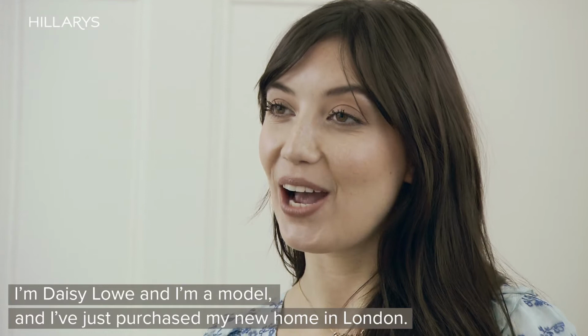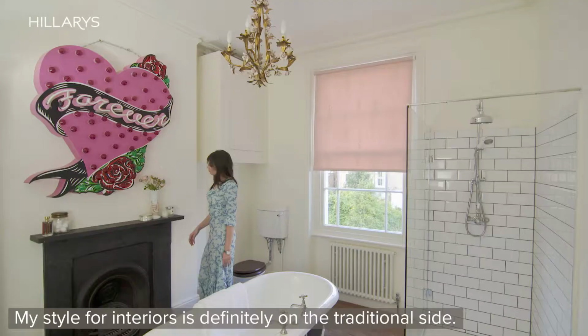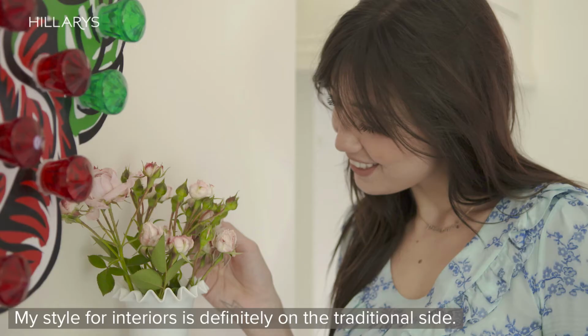I'm Daisy Lowe and I'm a model and I've just purchased my new home in London. So Hillary's has set me a style challenge to get my bedroom in tip-top shape and I can't wait to make it all perfect. My style for interiors is definitely on the traditional side.